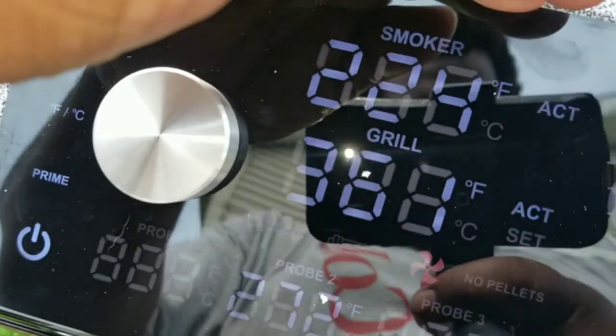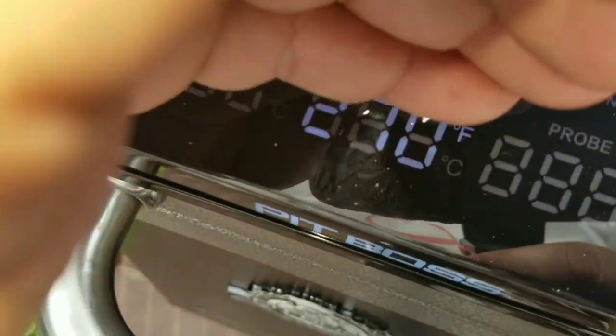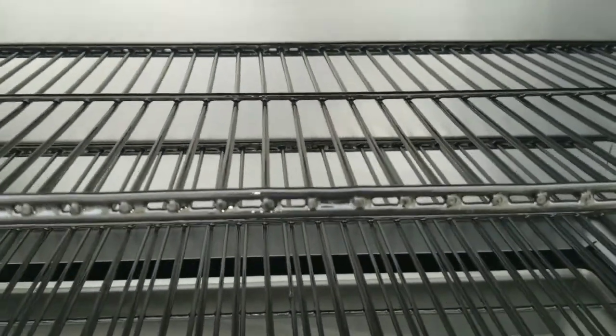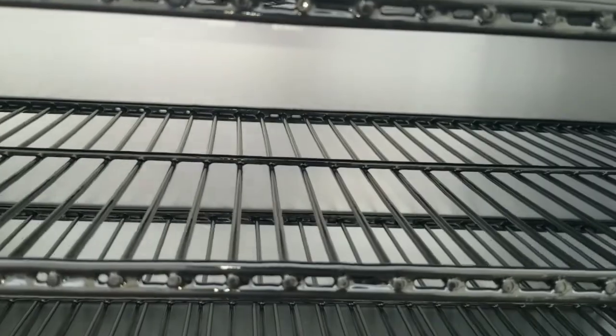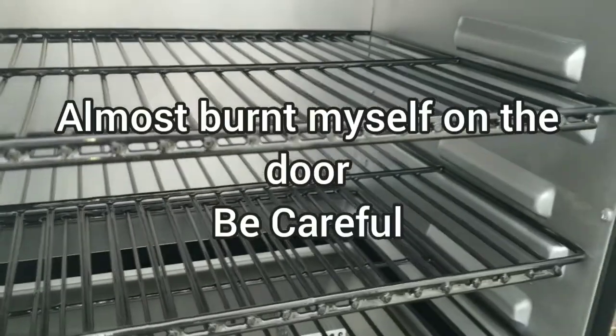It's kind of hard to see on my camera, but yeah, I do have the light on. But as you can see here, it is getting pretty hot. It just takes a long time to get to that temperature. Still trying to rise there. My temperature probe though says 270, so that's kind of weird. I do smell the smoke. It is clear. I don't see a heavy smoke in here, but it is very hot. In fact, almost burnt myself there, but yeah, the doors are pretty hot too.